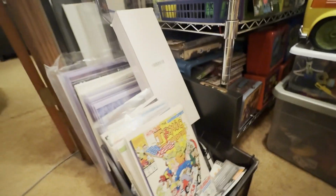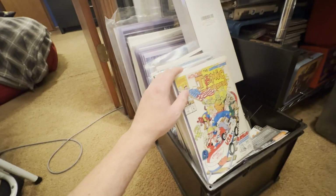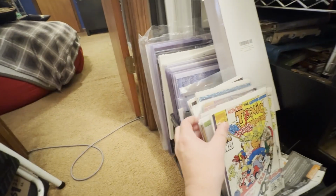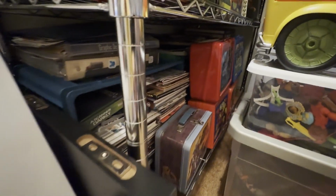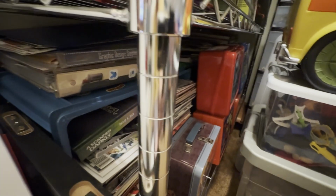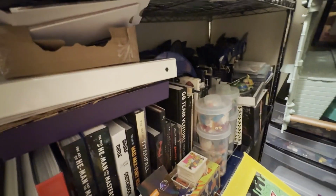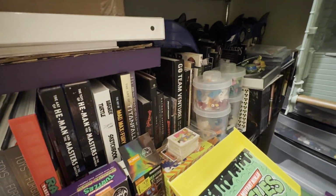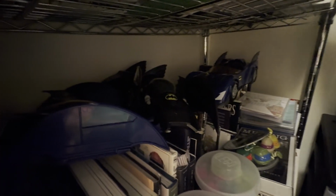Over here we have different posters and stuff. I've just recently completed my Toxic Crusaders and Toxic Avenger comics, so I haven't put them back into their proper storage area. Lunch boxes, I like to collect the lunch boxes, and I'll store figures and stuff in there too. Books, a lot of movie books, concept art books, some Batman vehicles.